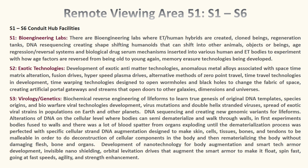Development of nanotechnology for body augmentation and smart tech armor development, invisible nano-shielding, orbital levitation drives that augment the smart armor to make it float, spin fast, go at fast speeds, with agility and strength enhancement, as well as protecting the smart armor against bullet projectiles, laser phaser fire, etc.